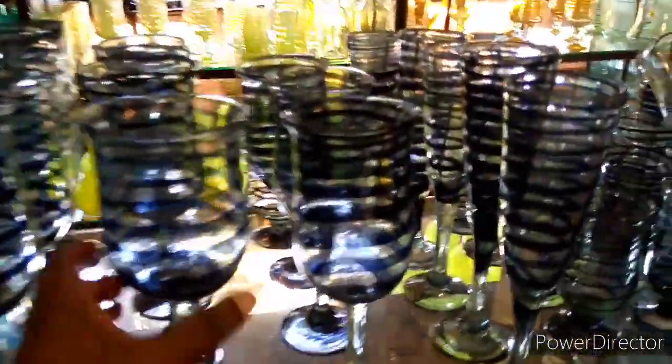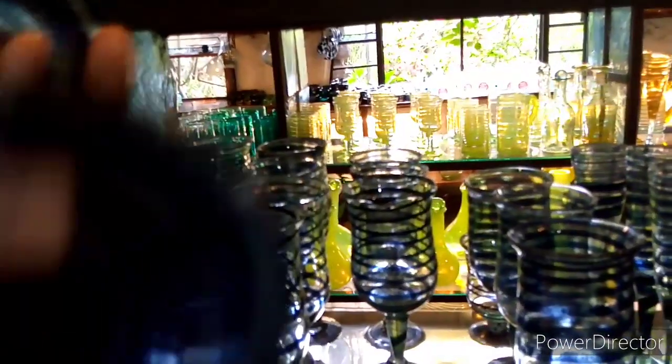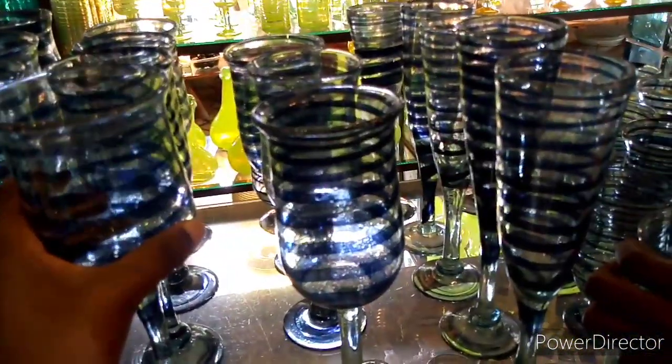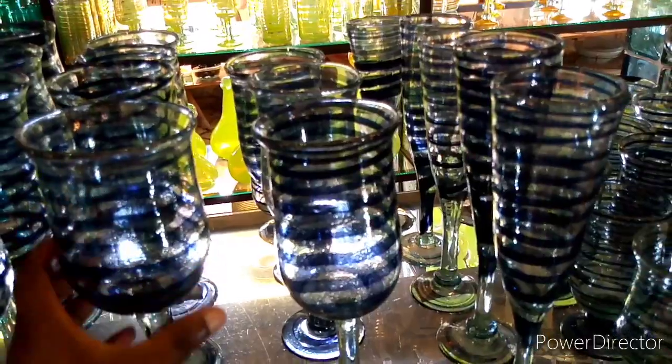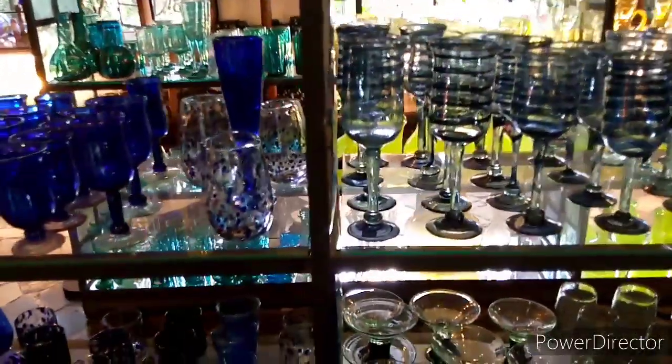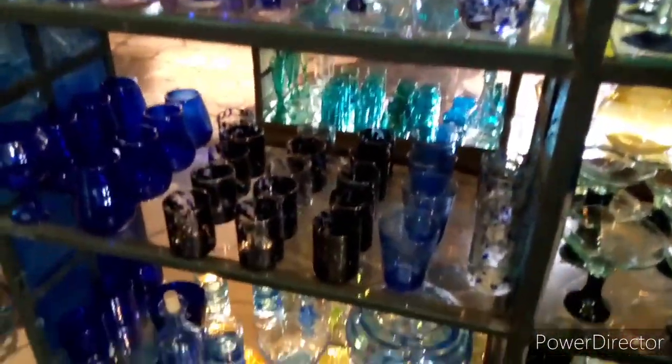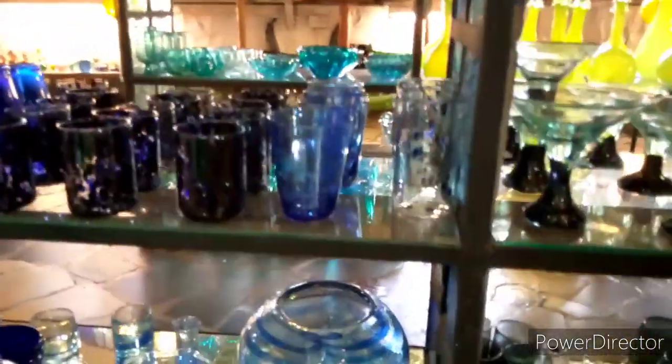So guys, basically once the bottles have been melted, that is the recycled bottles, the broken bottles that they collect, they heat them in the furnace as the guy explained, and they make different shapes, different items. They make wine glasses, they make champagne glasses, they make chandeliers, they make bowls. There are so many different things that they make.